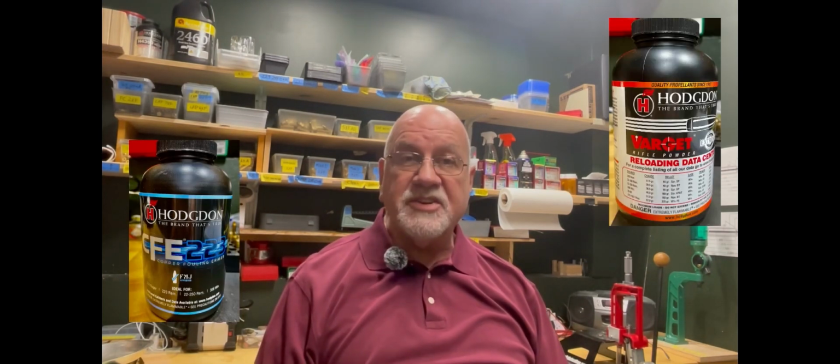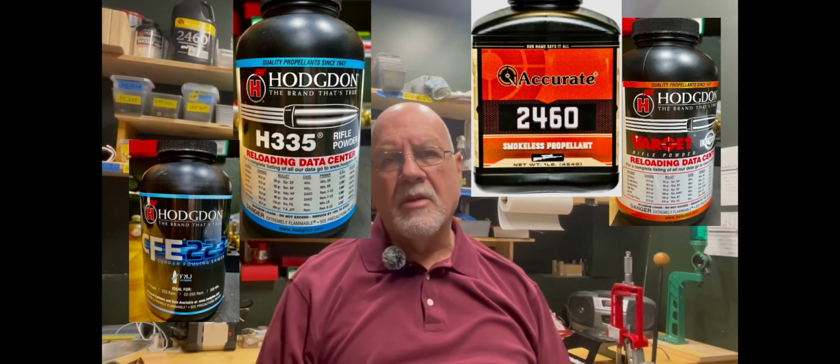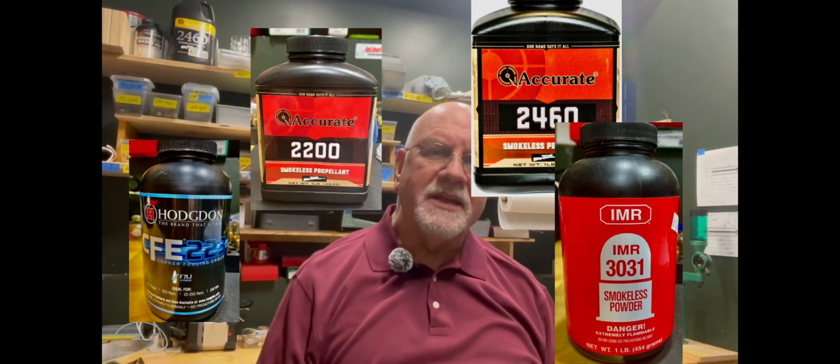In order from the slowest burning powder to the fastest burning powder, we'll be shooting CFE223, Varget, H335, Accurate 2460, IMR3031, and Accurate 2200. We will take these in order week by week, and we will post the results so you can see exactly which powders perform with these bullets.